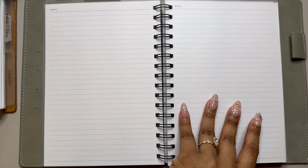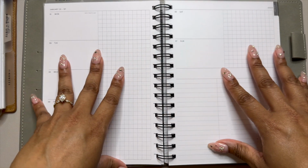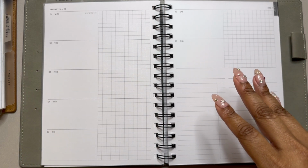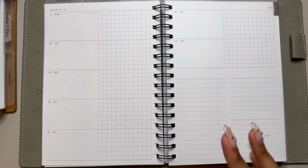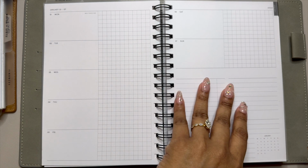But otherwise, it's practically the same layout. This is exactly how the weeks are laid out during the current 2023 spiral. So I'm used to it. It works for me. So I know it's going to work for me in the next coming year as well.